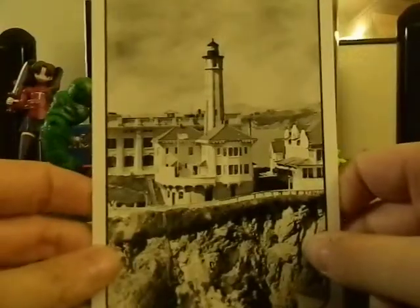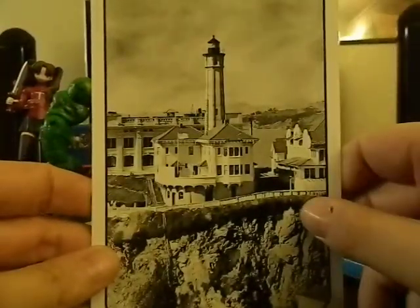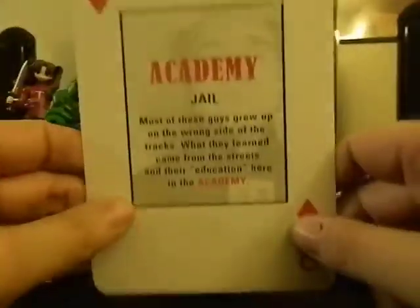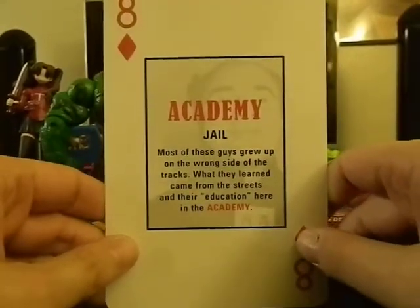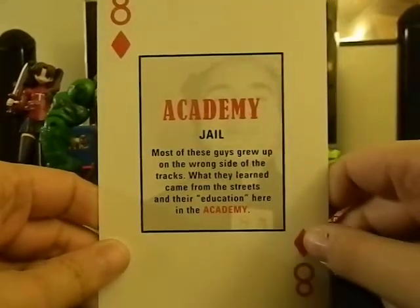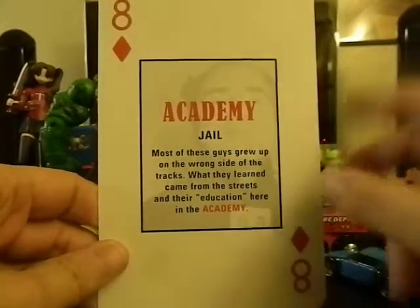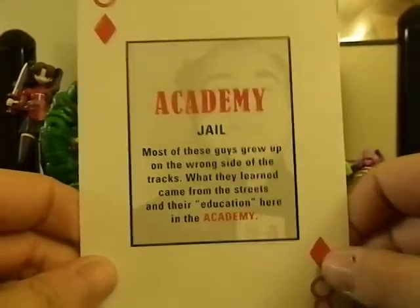On the back is Alcatraz, and I've been to Alcatraz many times, 3-4 times. Love it every time that I go there. And you can probably see some Alcatraz photos on my Flickr page too, where my toy photos are at. So as you can see, the 8 of diamonds has an inmate, and then it says Alcatraz jail.